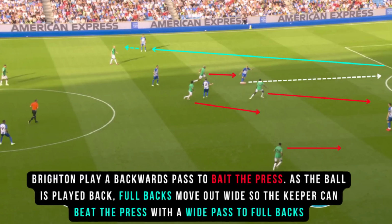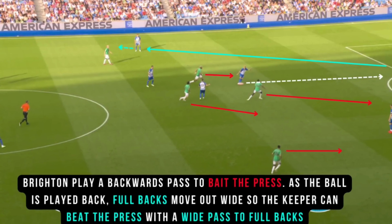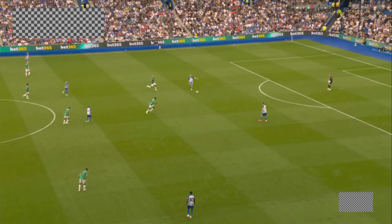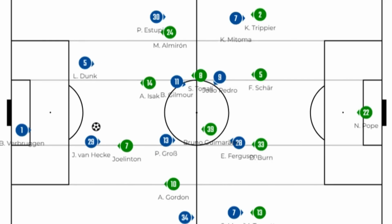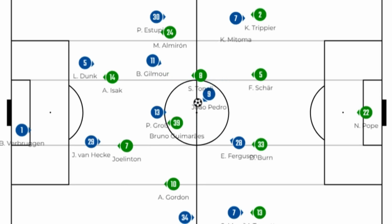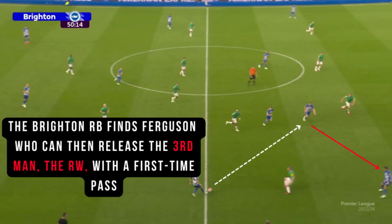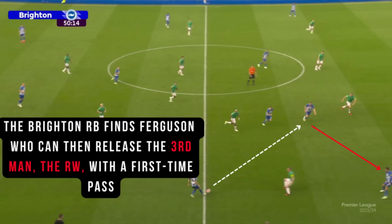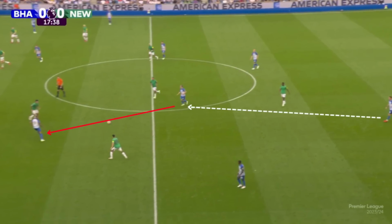But before speaking about progression through the thirds, Brighton do attempt to lure the opposition and bait the press by playing backwards passing, recycling, which can be used against more passive teams to open up spaces before going forward, but generally they will look to play the ball forward against all teams. Progressing the ball forward, Brighton also demonstrated their expertise in finding the third man, using quick combinations with the central midfielder to avoid pressure and find space.